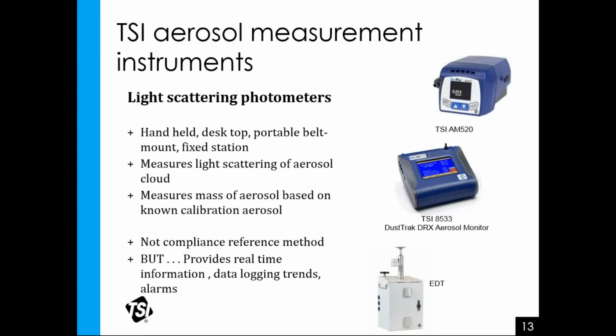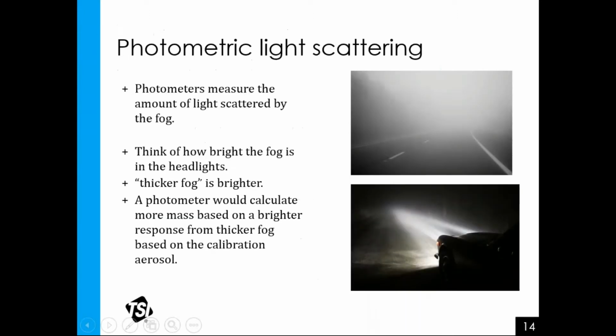However, the value of real-time information that I'm going to talk about later brings many great benefits and values to the customers. Okay, so let's talk a little in detail about photometric light scattering. Photometric measures the amount of light scattered by a group of particles. Think of this as measuring how bright the high beams are in the fog, which is shown here. The denser the fog, the brighter the lights are back onto your face.